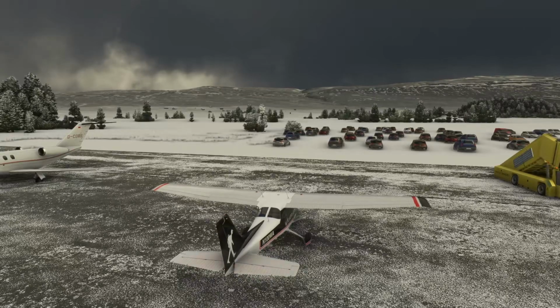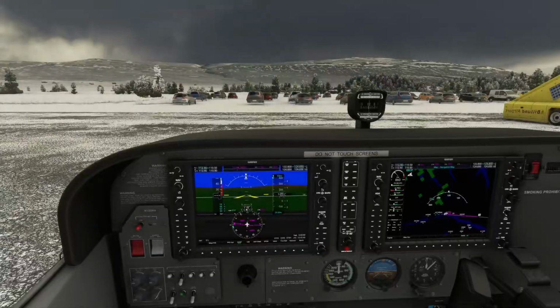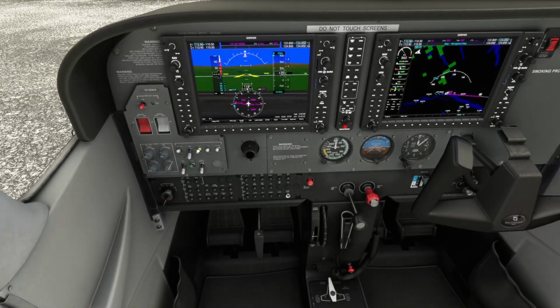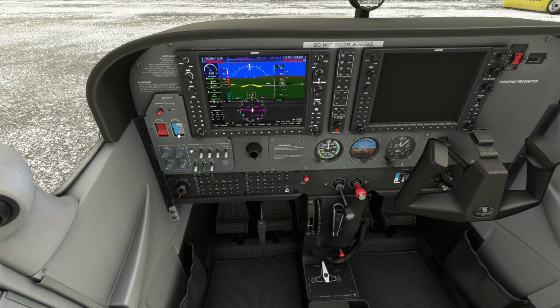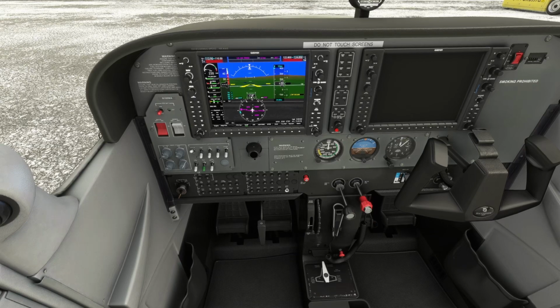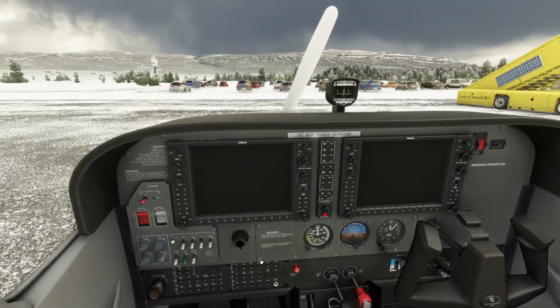Cool, parking brake on. Flaps are retracted. Let's turn off all the lights. Beacon can stay on. Parking brake is on. Pitot heat can come off. Switch lights are all off. Avionics master goes off. Mixture to idle cutoff. Ignition goes all the way off. Battery master off.